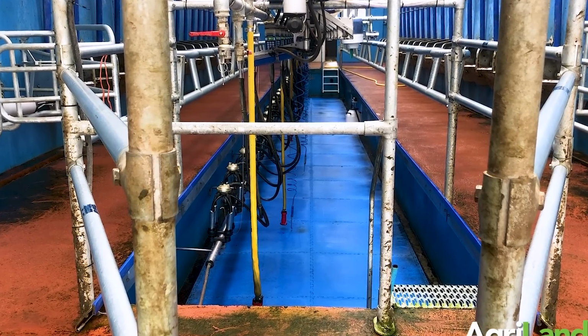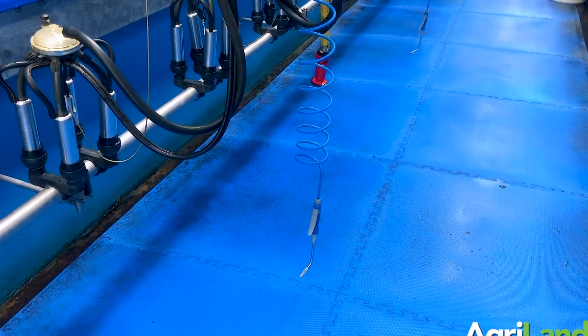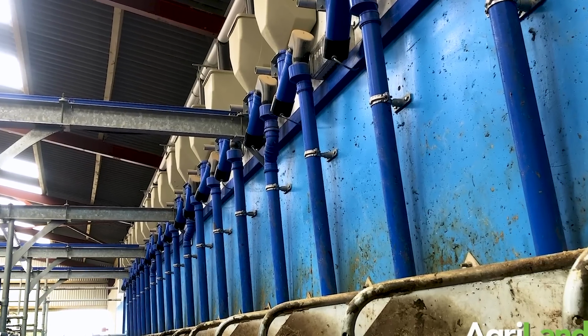The parlour is going great. Sure, look, it's the time it's saving. The time it's saving is the big thing for us. We were spending 2.5 hours in the old parlour at the peak, which now we can be in and out in an hour and a half, wash up and everything. So it's saving an hour in the morning, and you could have another half an hour in the evening. So it's working out great that way.